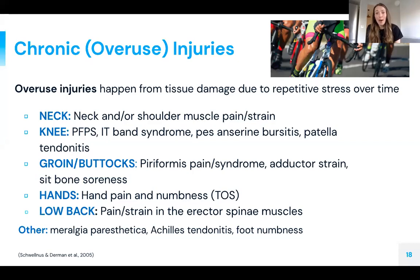But they also happen if something is off or not specific to what your body needs in terms of a bicycle fit, then that tissue damage can happen because you are repeatedly using that same pattern of movement. For instance, if your knee or your kneecap is always tracking in a certain way that's not desirable, over time that is going to start to wear down and create a painful situation. So I've gathered some information here.